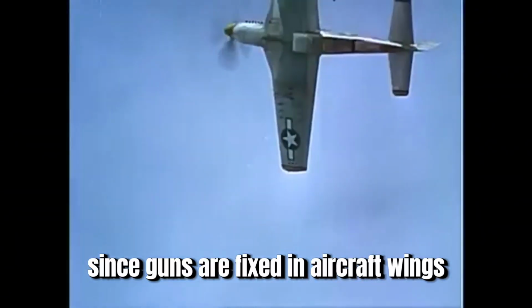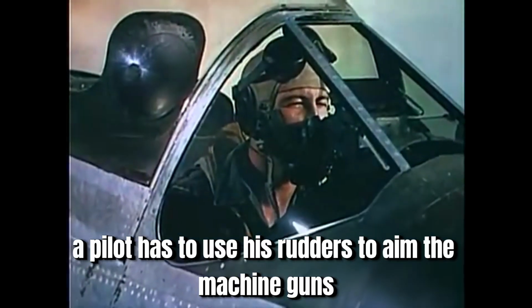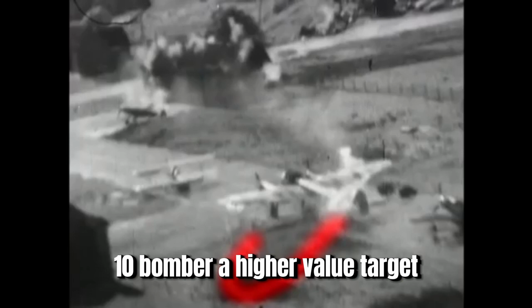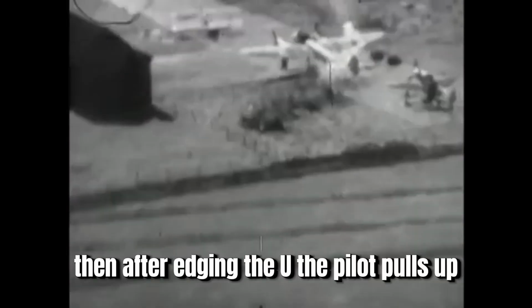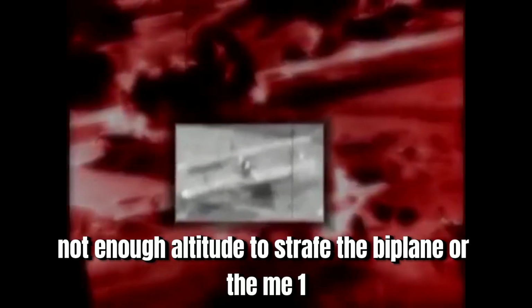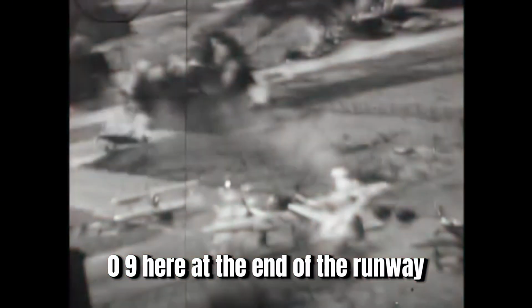Since guns are fixed in aircraft wings, the plane becomes the gun turret. A pilot has to use his rudders to aim the machine guns. Here, an Allied pilot etches a U to take out a German Me-210 bomber, a higher value target. Notice that he bypasses the Dora 9 fighter here to destroy the Me-210. Then, after etching the U, the pilot pulls up. Not enough altitude to strafe the biplane or the Me-109 here at the end of the runway.